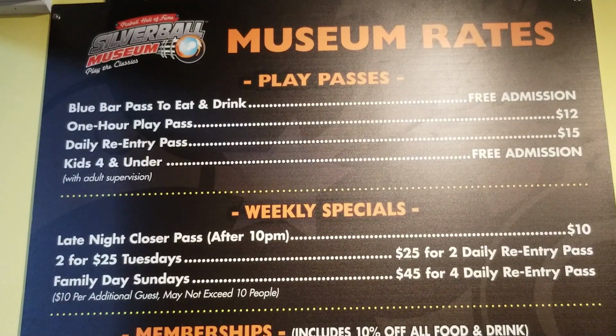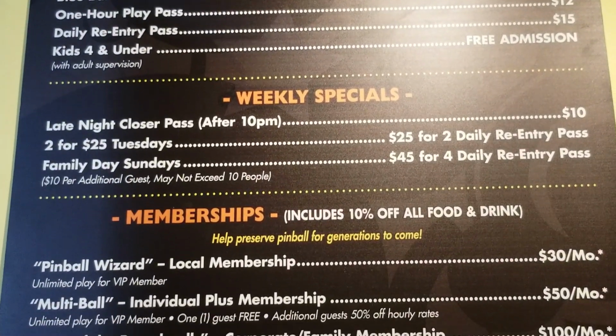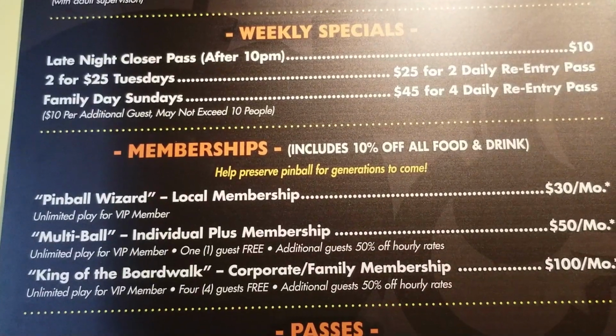Well, that sure was fun. I mean, come on, who doesn't have fun playing those kind of video games? I'm old, so I like those, but that's cool. The Silverball Pinball Museum, a lot of fun, really inexpensive. I think it's $12 for 1 hour, $15 if you want to do an in-and-out pass, so you can go out on the avenue, get a bite to eat, you know, come back in, play some more video games, whatever. It's just something fun to do, whether it's the summer or any time of the year.